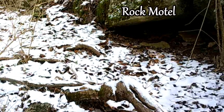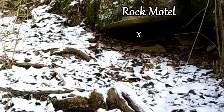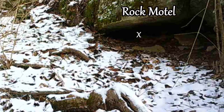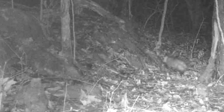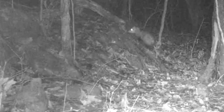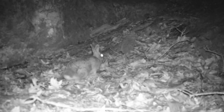Now back here at the old rock motel, all these little animals, when it snows, they huddle up in this rock. Must be a big cave or something under there. The old groundhog's been under there now for over a month. Now come nights in these ridges, they like to get out, the skunks, the possum here, coons, foxes, the rabbits, all of them, out foraging around, just trying to survive.